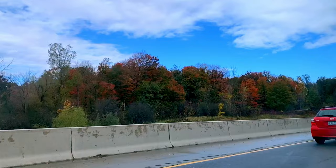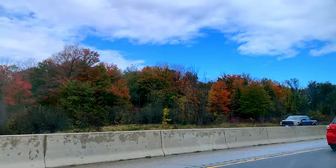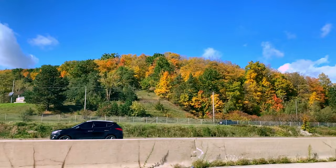The drive itself was so magical with the beautiful colors all around, and believe me, it is so difficult to capture the beauty in a camera. You just can't.